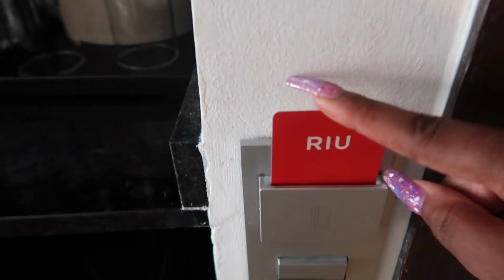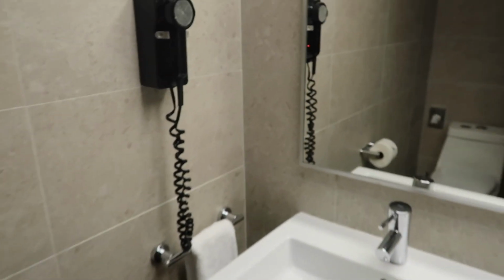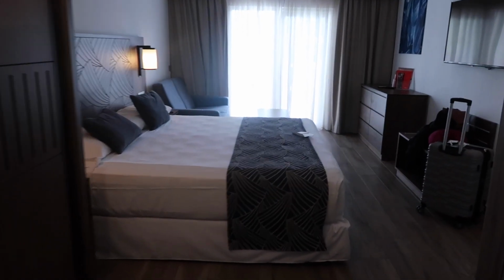Hold on. You have to put your key card in right here to activate the lights. So here is the bathroom. You got two sinks. I don't need two sinks, two mirrors. You got the toilet. We got a cute little shower. Oh honey, I don't like it here. And then here's the view from the bathroom to the room.